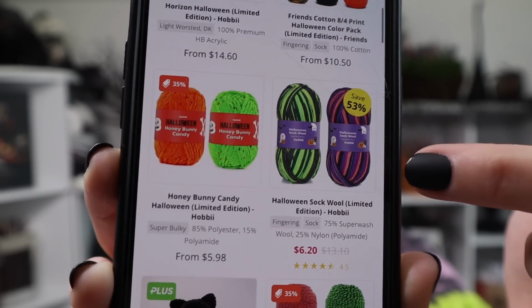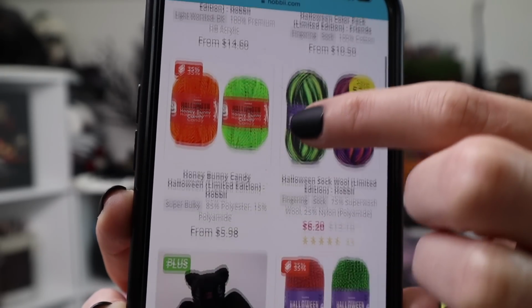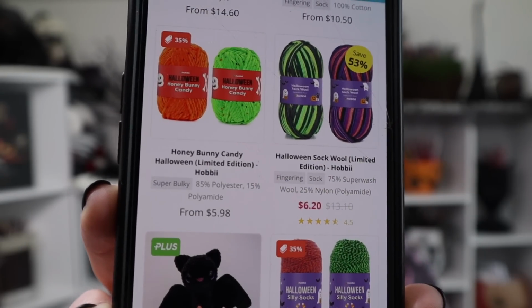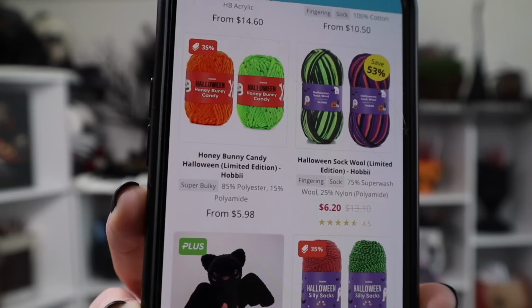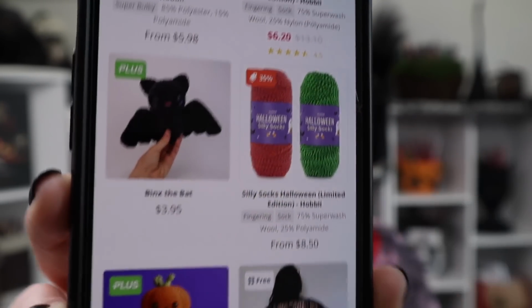Okay, and then here's some returning from last year. We have the sock yarn that is UV reactive. Then we have this one, which is totally new. If you like to do amigurumi, that would be some really good yarn to look into, and then the sock yarn. You can tell which ones are new, obviously, because they have the discounted price on the last year's lineup, but they also have different labeling for them. Let's just go down the lineup.